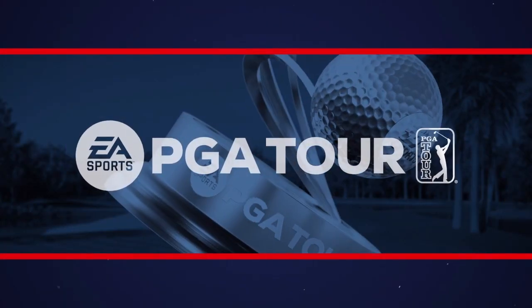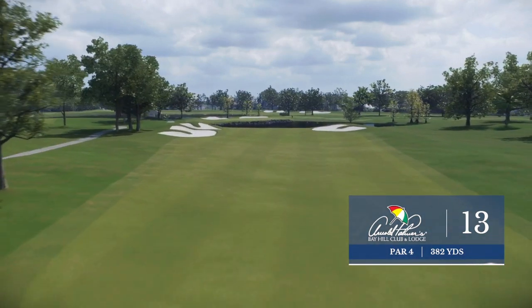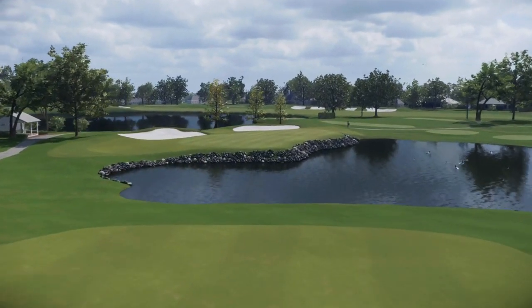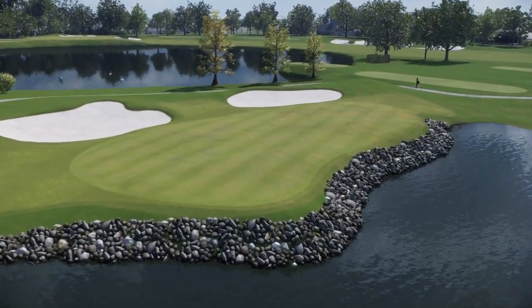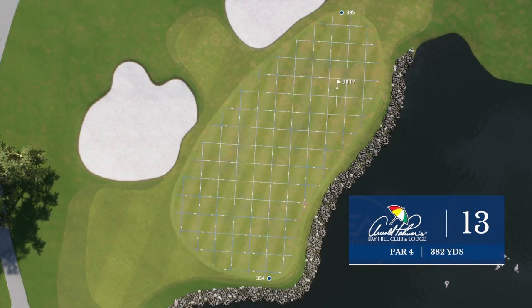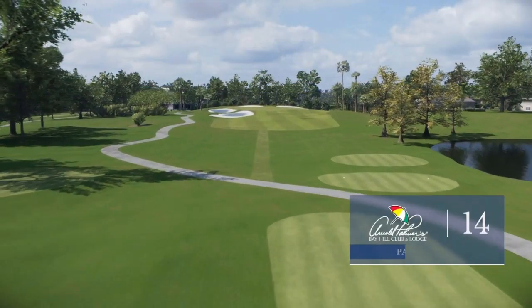The par 4 13th, Frank, you've played it on a number of occasions. How do you attack this hole? Really one of the shortest on the golf course, but this is a fool's paradise here. There's a lot of things that can go wrong. That in for a par.